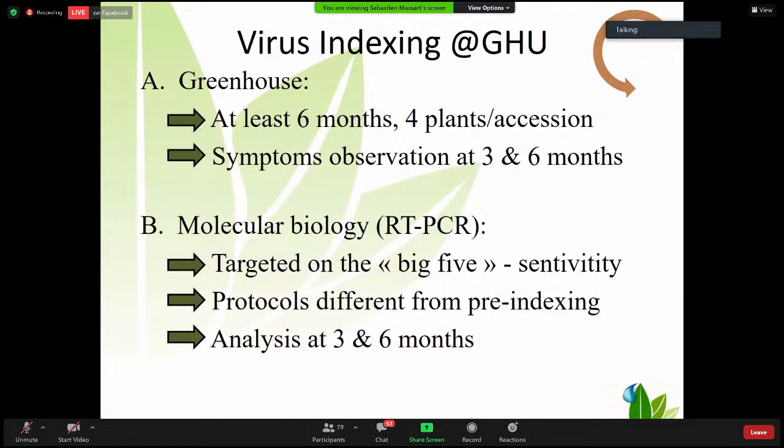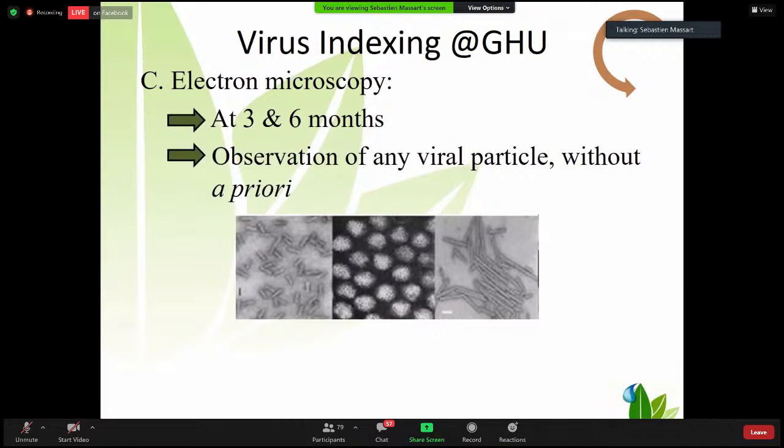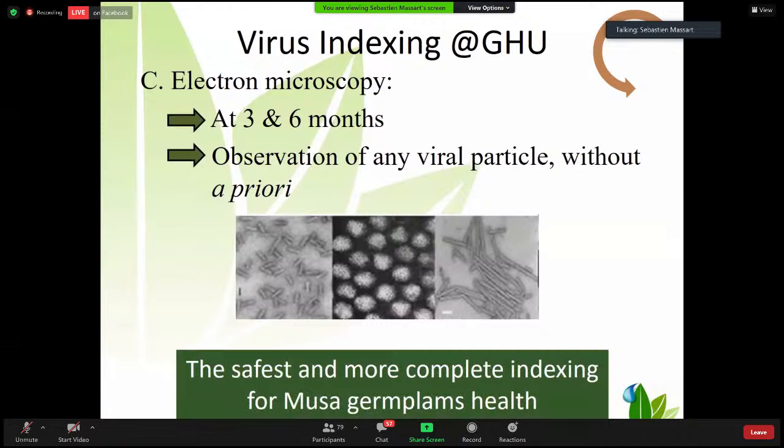And in addition, to be sure that there are no other viruses, we make electron microscopy at 3 and 6 months. And it allows us to observe any viral particle without what I call a priori. We don't target it. So in fact, at this current stage, we have the safest and most complete indexing for MRSA germplasm health, with a battery of tests at 3 and 6 months. So that's the service that we are carrying out currently.